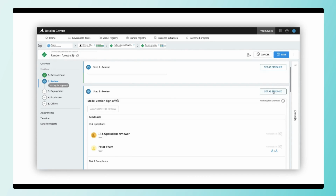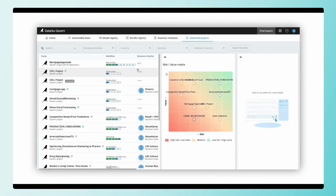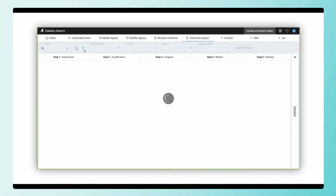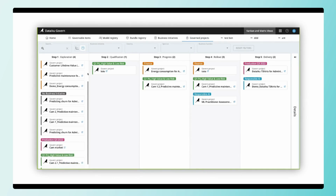As a project progresses through the development workflow, project managers can add comments and mark finished stages as complete. Back on the governed project page, notice the gauges that show the current status of many projects at a glance. You can also compare existing projects in terms of risks and value with the heat map view, or check the business initiative overview in the Kanban view. This enables leaders to easily compare projects and make informed decisions about resource and investment prioritization across the organization's entire AI portfolio.